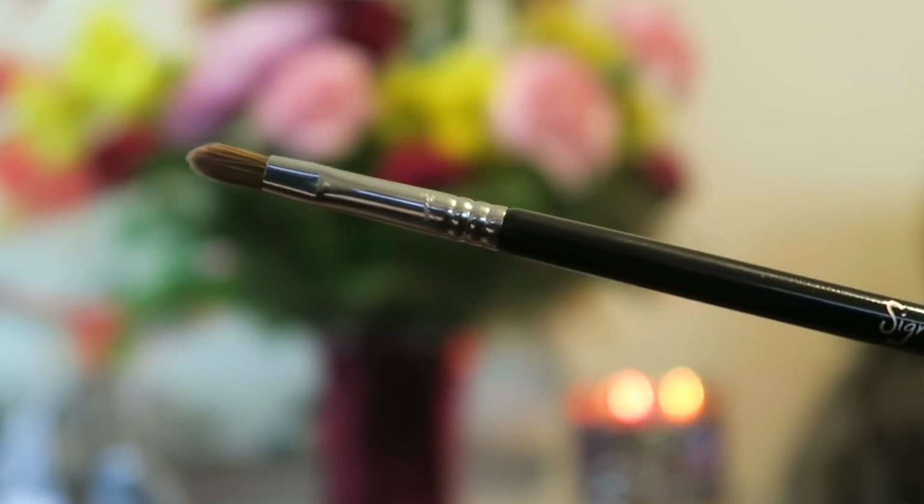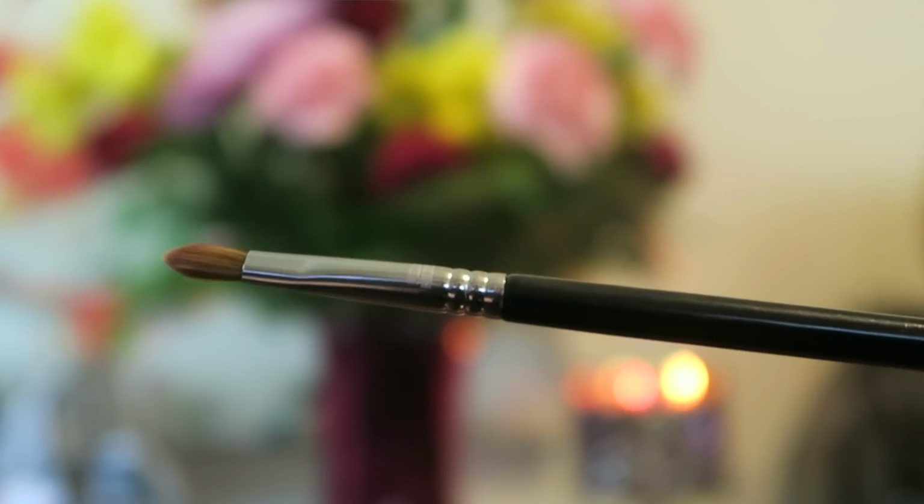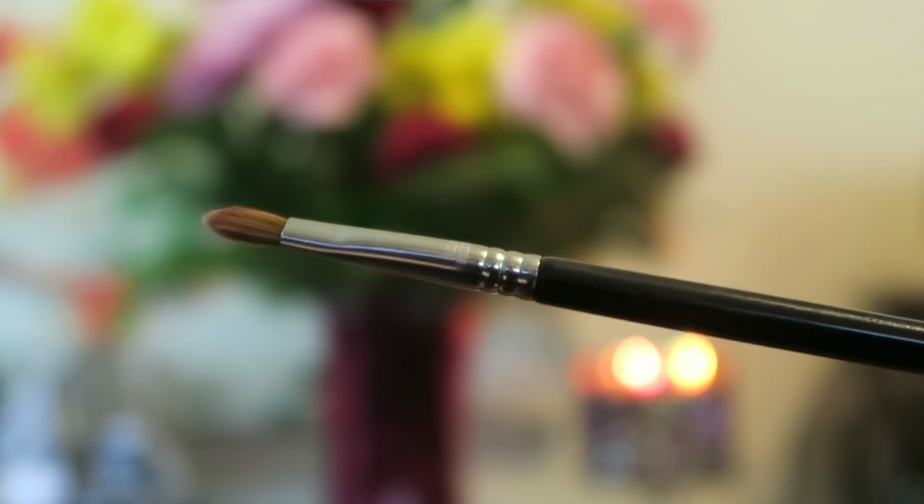I think that you should also have the MAC 242. This is the E46. It is really different. Look at it. This is a very thin, pointed shader. It's dense. And what this is really good for is right here. If you have trouble putting an inner corner highlight in and it taking over your eye, you get too much of it, it gets down here, it gets everywhere you don't want it to be. You want to precisely put your inner corner highlight in or under your brow. You want to precisely do that. Then I think this, it's actually called the inner corner shader, but I think this is a really good one.